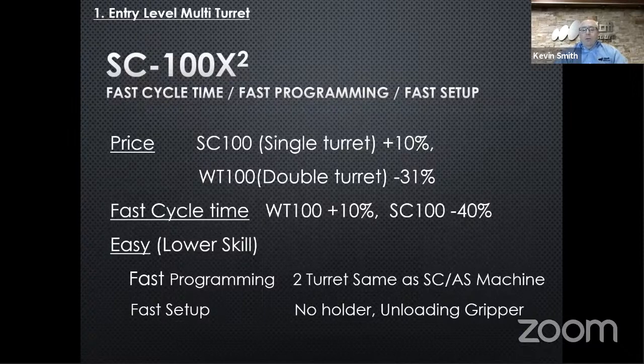We consider the X2 to be an entry-level machine. As you can see, the price of the X2 is about 10% more than a single turret machine with a subspindle, and can be over 30% less than a conventional multi-turret platform.